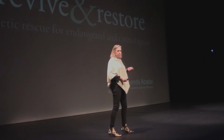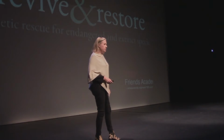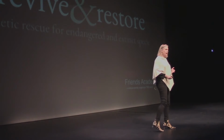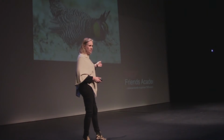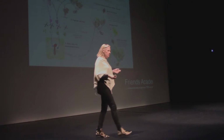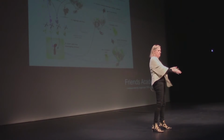Ryan Phelan, who is Stuart's partner at Revive and Restore, a nonprofit organization dedicated to genetic rescue, explained that there was a possibility that the Heath Hen could actually come back because of the advance in genetics, and also that the greater prairie chicken, its closest living relative, was still alive. The way de-extinction works is that the first thing you'd have to do is go collect museum specimens of Heath Hens, and then take the DNA from the footpads and do a genome sequence of them.